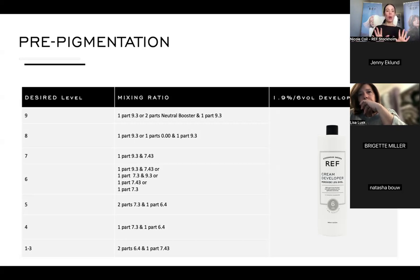So that is the whole goal of our pre-pigmentation chart, is to replace into the hair what it is naturally would be missing to support the new color that's coming through.